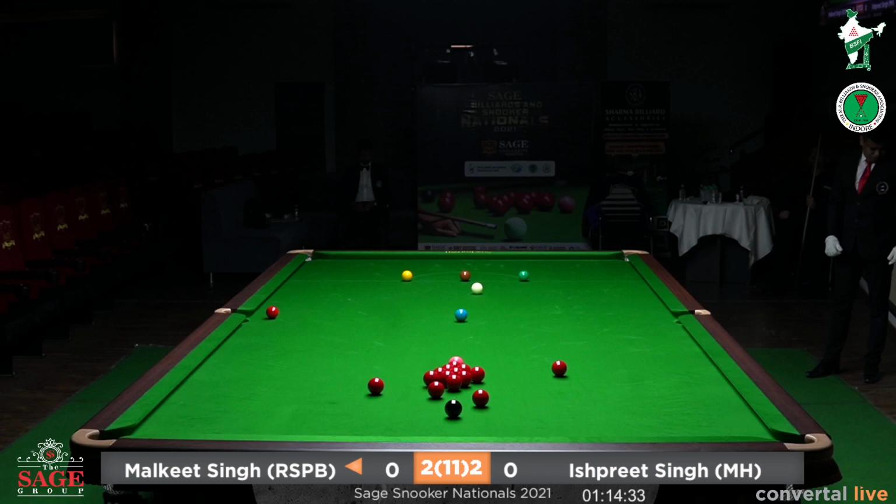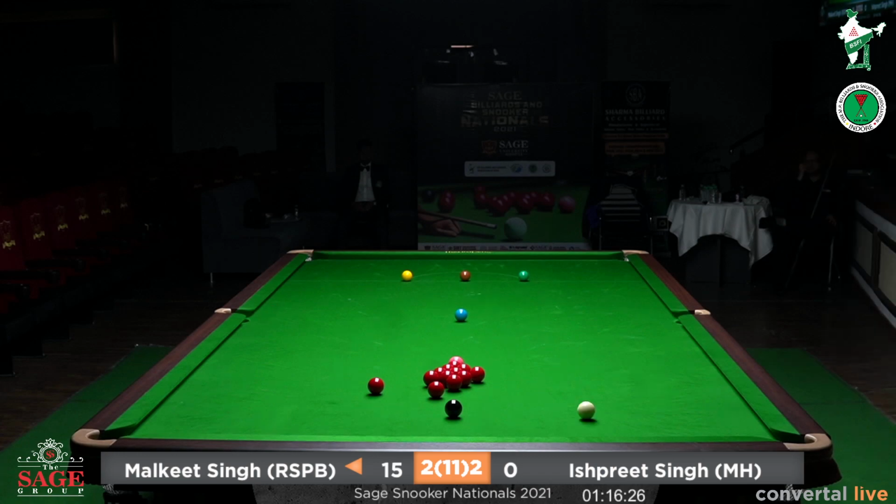He's played a great cannon, Malkeet. Shot. Very good shot, very controlled cannon on the red. 22. Maybe one more lying under the crowd of reds is also possible. Irfan, I was talking to both the players just before the match. And both the players looked quite normal. The pressure of the final was not telling on their faces at that time. It's not telling now also. They're just going around with the formalities of the game, playing the shots, going for their shots.